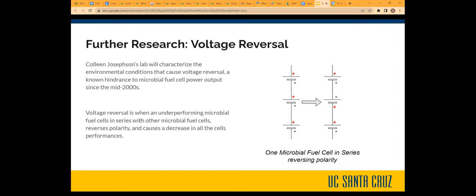Another quirk of microbial fuel cells is something called voltage reversal. Voltage reversal has actually been a known phenomenon in microbial fuel cells since the mid-2000s. It's when an underperforming microbial fuel cell in series with others actually reverses polarity, causing a massive decrease in performance. Typically, if you had three MFCs in series and one of them underwent voltage reversal, you would see a total of less power than if you just had one MFC. In the coming months, our lab will be experimenting with the exact conditions under which voltage reversal occurs so we can begin to understand it, as it's going to be an essential step in boosting microbial fuel cell power output in the future.